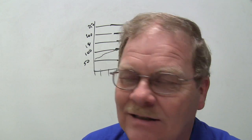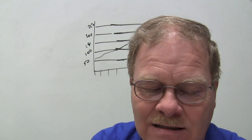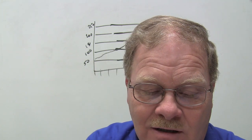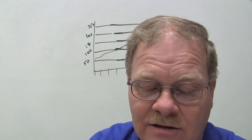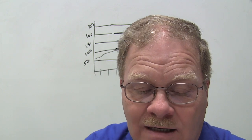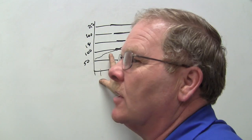This is what we're getting ready to talk about in this next question. Two technicians are discussing a stepped ECT circuit. Technician A says the sensor used for a stepped circuit is different than the one used in a non-stepped circuit. That guy's wrong. Technician B says a stepped ECT circuit uses different internal resistance inside the PCM. Which technician is correct?